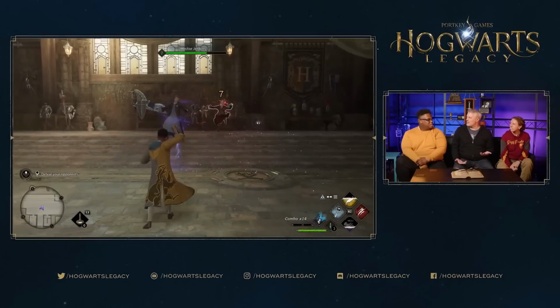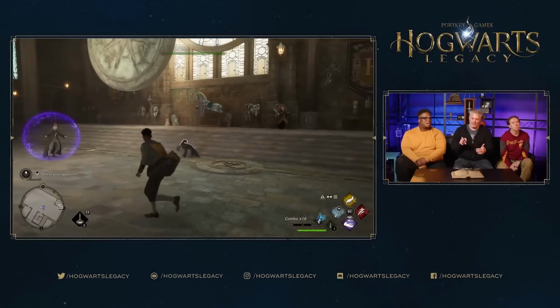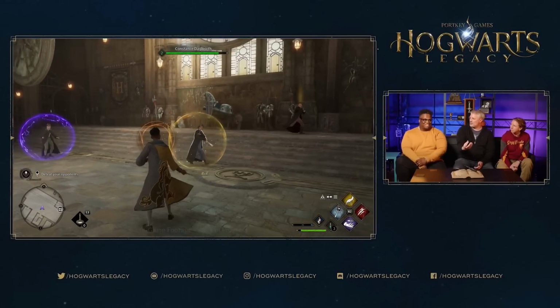So my personal guess is that damage is going to be the red, purple is likely to be the force spells like Accio and Depulso, and then yellow, I'm guessing, is going to be the control spells like Levioso. And again, I know it's Leviosa, but guys, Wingardium Leviosa and Levioso, different spell.